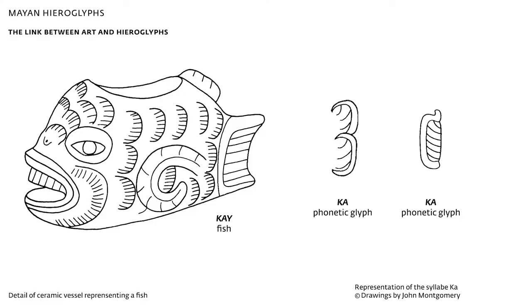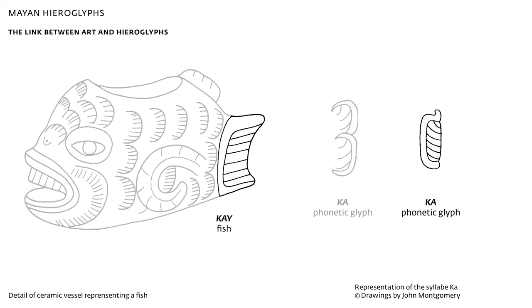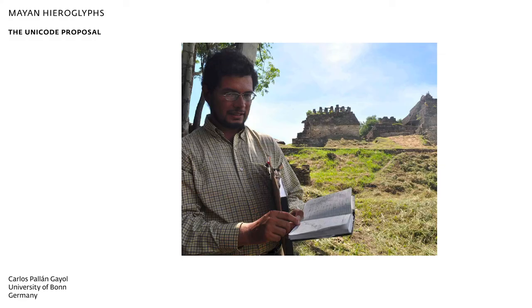Another good example is the representation of a fish, which is called Kai, and the syllabic sign Ka comes directly from it. As you can see, we find the same features, with the scales or the tail of the fish. Now, I will focus on the main part of my project at the ANRT, which will be to design more than 215 glyphs based on the encoding proposal of Carlos Pallán Gayol, this guy, a researcher at Bonn University in Germany.